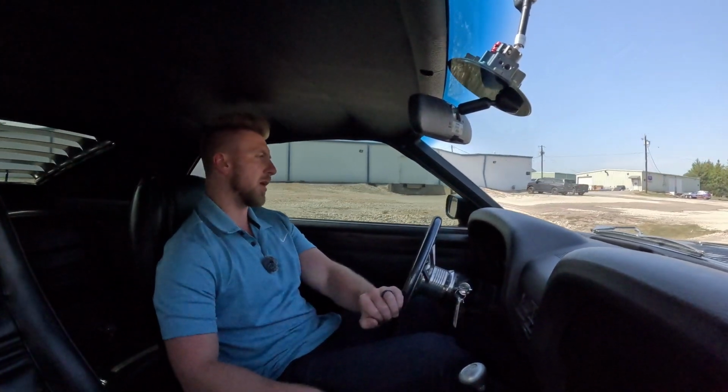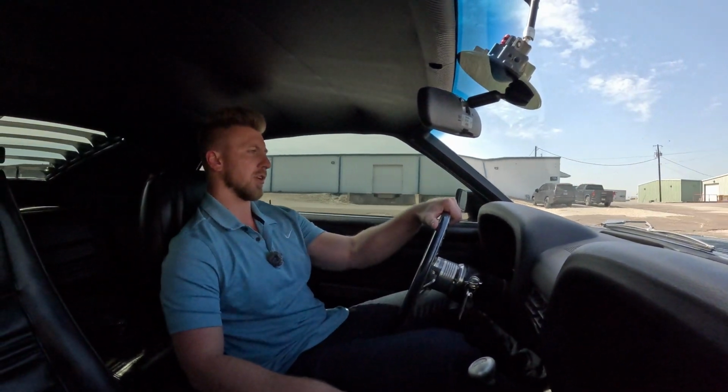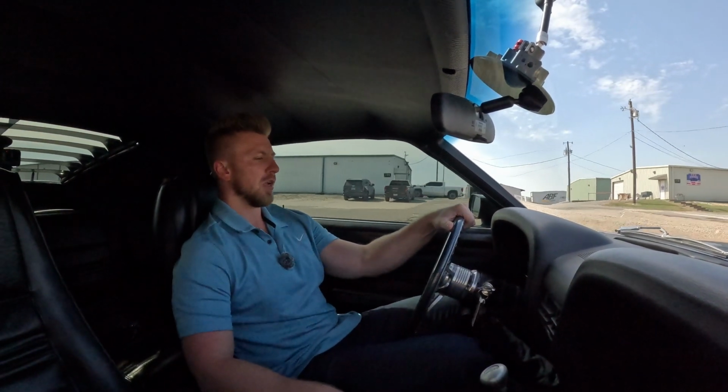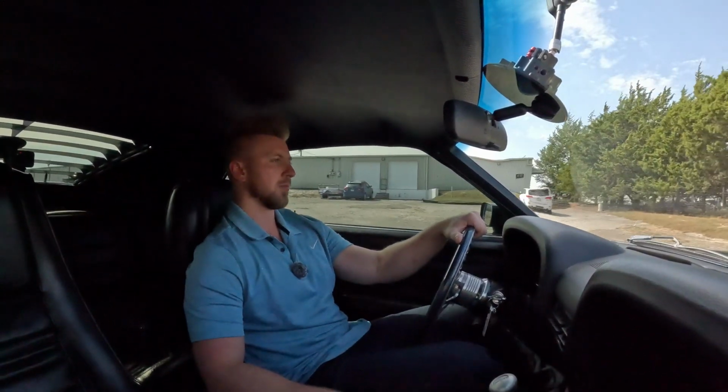Today we are in this 1970 Ford Mustang Fastback that has a really strong 351 Windsor backed by a 3-speed automatic transmission. It also has aftermarket AC.